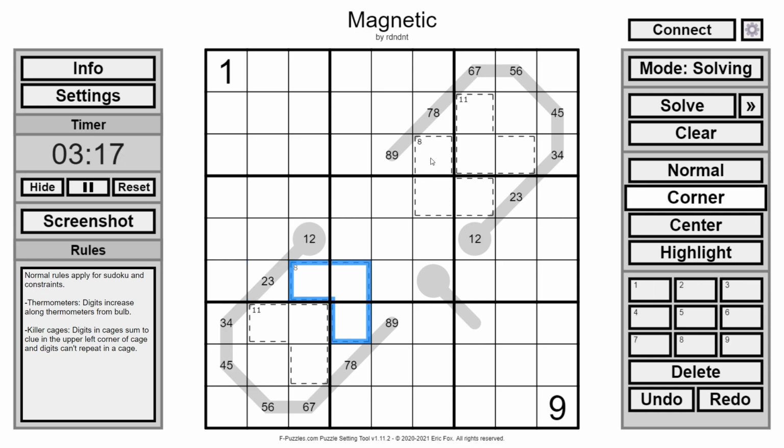These 8s, there are only 2 ways of making 8 in 3 cells. There's 1, 2, 5 and 1, 3, 4. I guess one of these is always going to be a 2. One of these is always going to be a 3. So maybe the 11 cage is where we need to look.